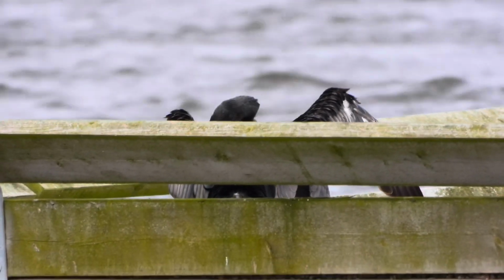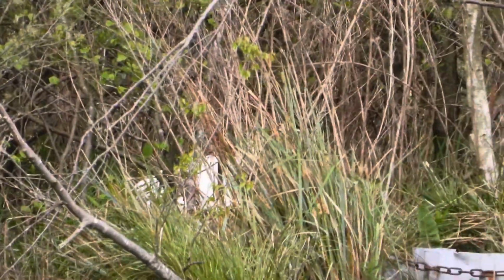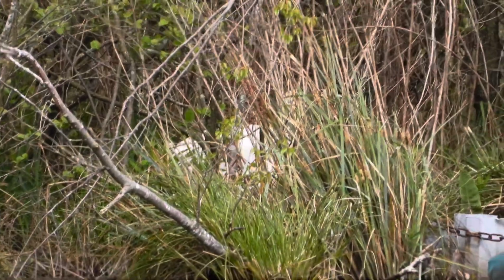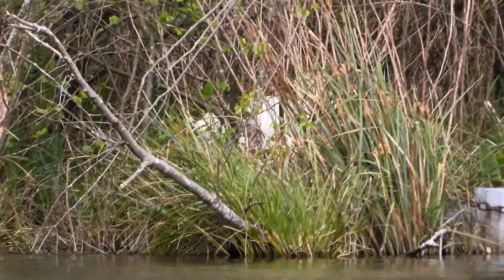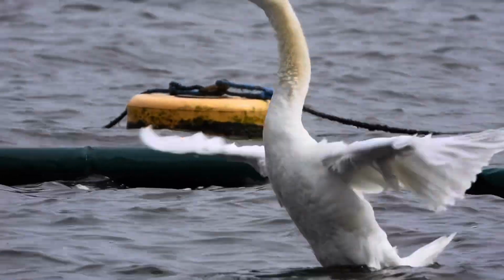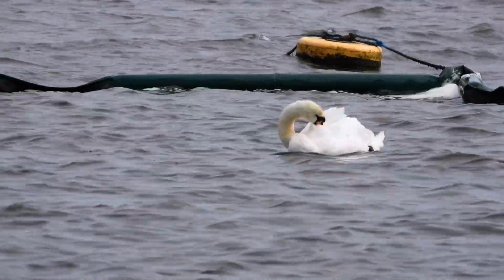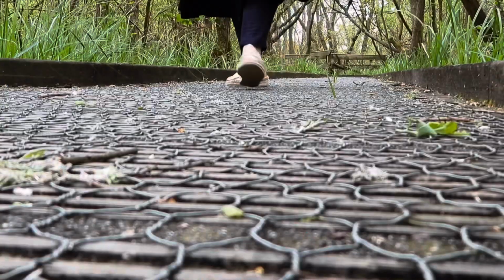I mean, the cormorants carry on preening, the gulls just sit in those little buoy type things. There's a swan in there nesting, which is always lovely to see. She's very well hidden, isn't she? And I did see this swan come from over in that direction, so I don't know. I can't tell the difference between a male and a female swan. There just seems to be sheltering in there, the gull.